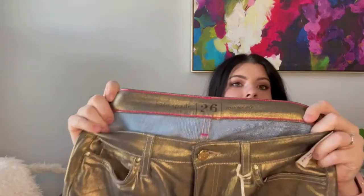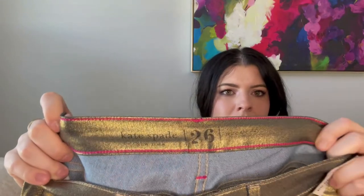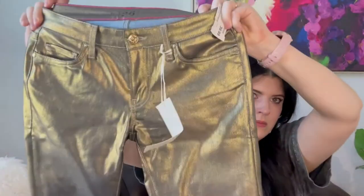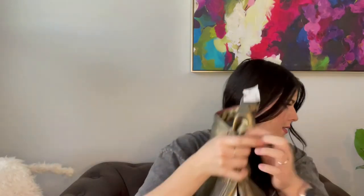These are also new with tags. Again, not necessarily my style, but somebody will love these. These are the Kate Spade broome street jeans in this gold bronzy metallic finish, size 26.